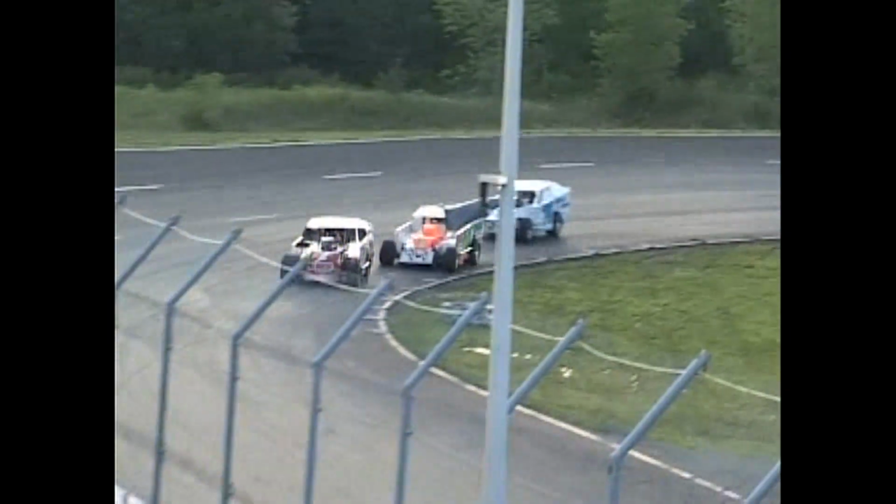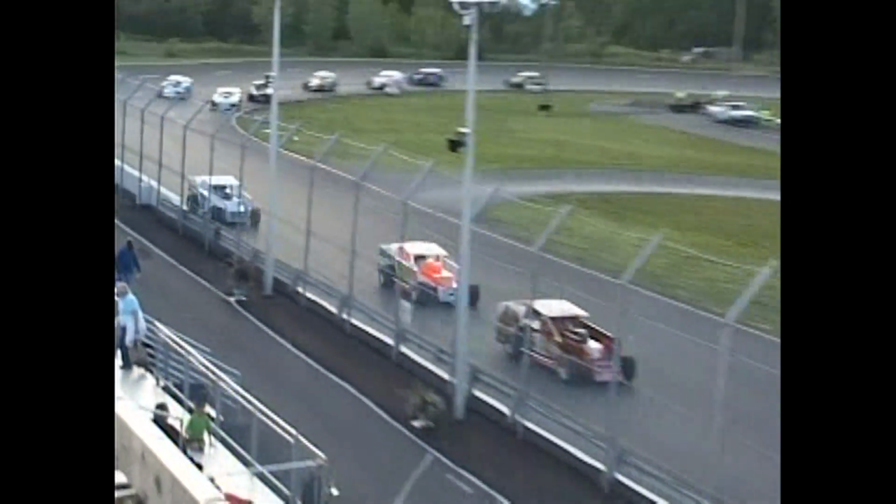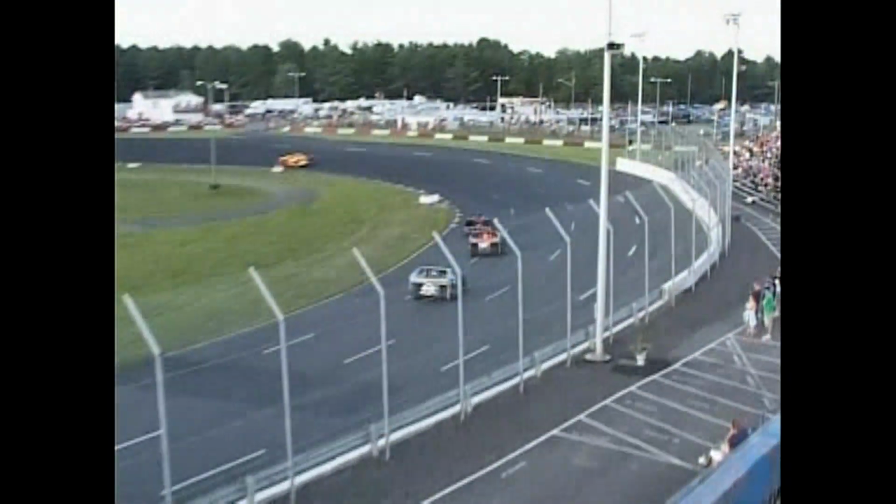Foley now looks to challenge for the number 2 spot. He's got a little bit of a nose down to the inside. Now half the car in turn number 3. A little bit of contact as Foley backed off in turn number 3. The 2nd spot, the 1 New York of Greg Atkins, 3rd, George Foley.